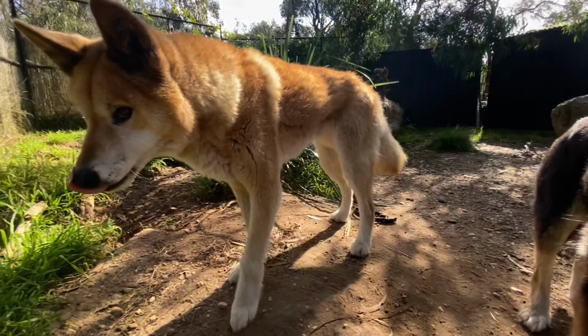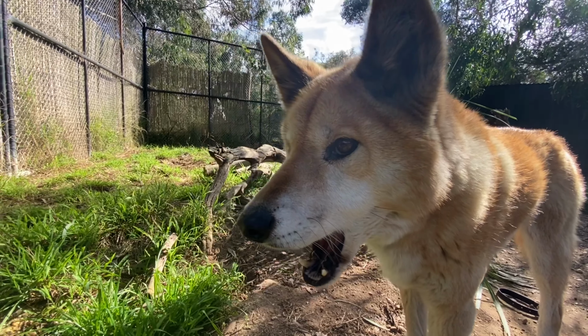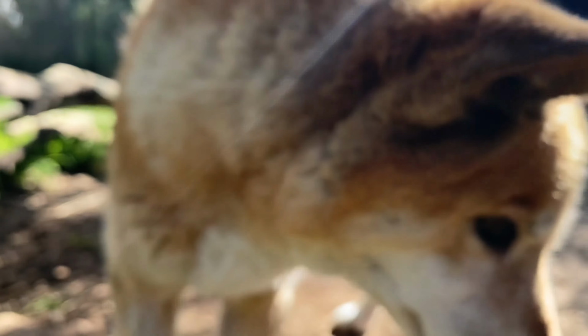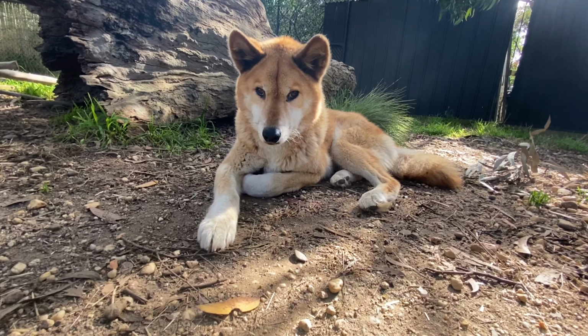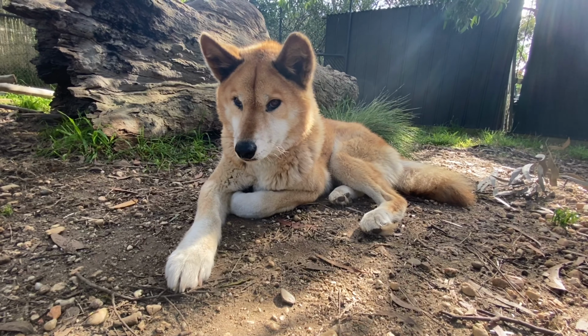Dingoes are our largest land-based carnivore. And while in many parts of our country they are not protected and they are considered a pest, it has been proven where they are present there is a higher biodiversity of native plants and animals. They are like our Lion King here in Australia and really do need to be valued and protected.